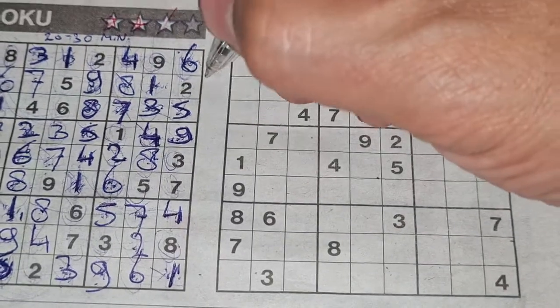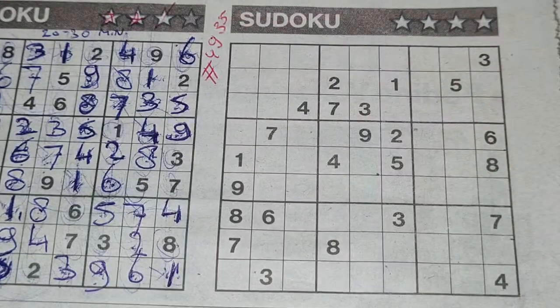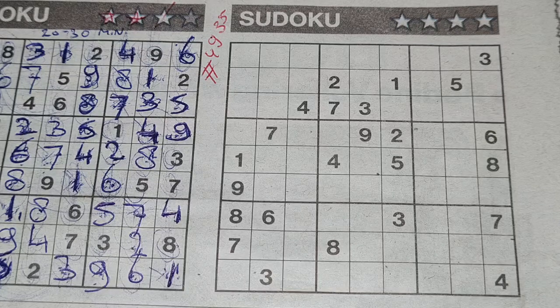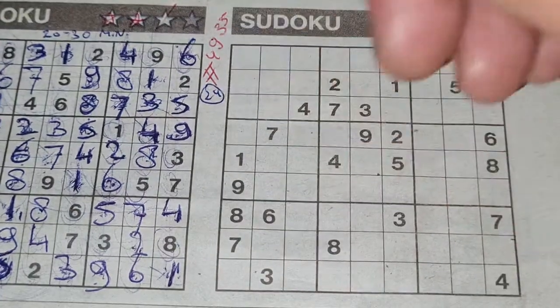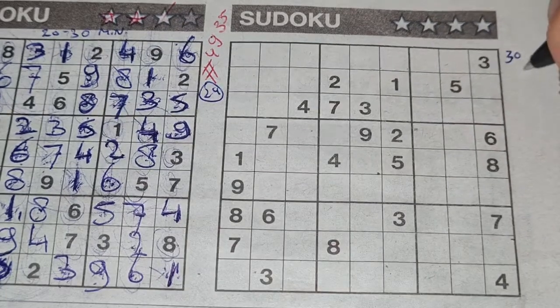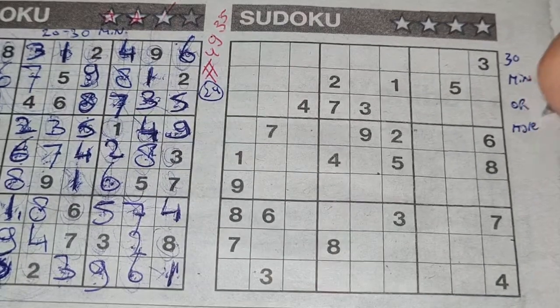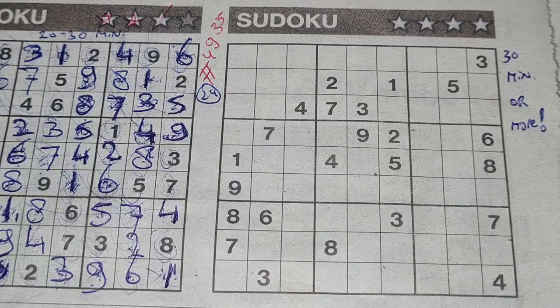This will be number 4935. Before I start, I always count the printed digits. Well, this one has 24 printed digits. Yes, 24. Correct me if I'm wrong, okay? And for a 4 stars puzzle, I need 30 minutes or more to solve. That's my time limit. All right.